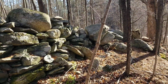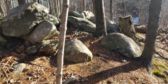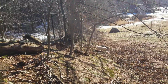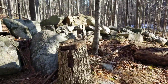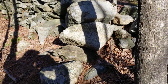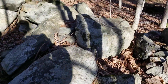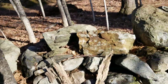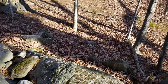The wall tends to run out of ledge over here because it's built on ledge. It does continue on down that way, but the ledge ends here. And if you come over here, you'll see the triangle stone. Shapes meant things. Where they were placed, things like that.